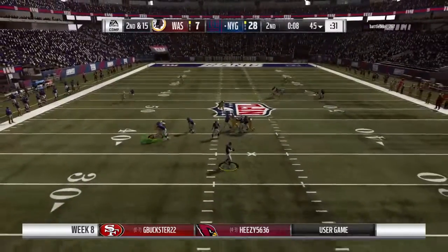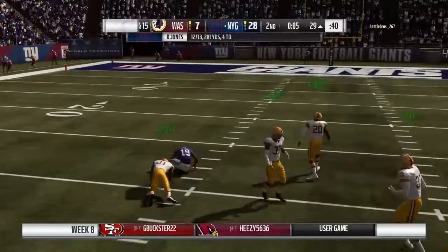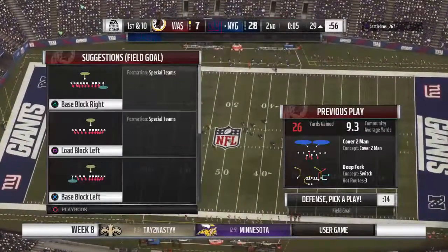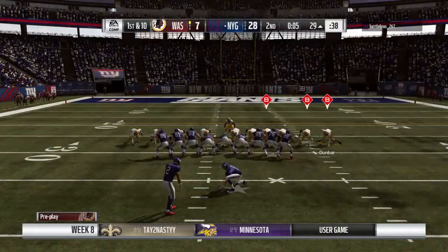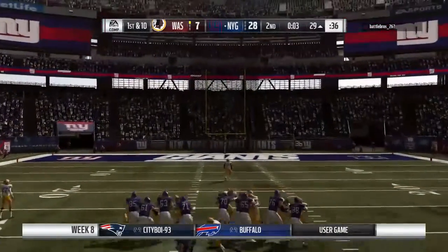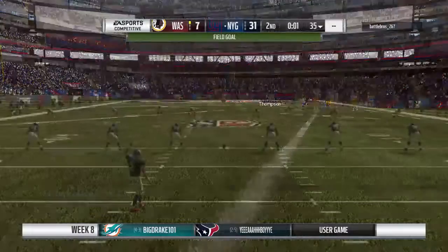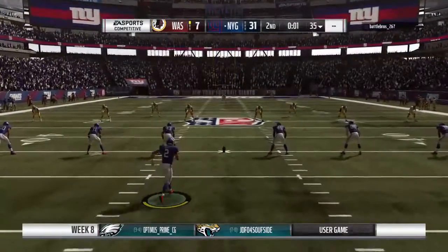Operating from the gun, Jones. It's caught by Coleman. And he'll go down, but not before getting this inside the 30. And they'll burn the timeout with 5 seconds left. A chance to try to add 3 points before heading to the locker room. And the kick by Rosas is good. And that will extend the lead out to 24. So they get the 3, increase their lead to close out the half.